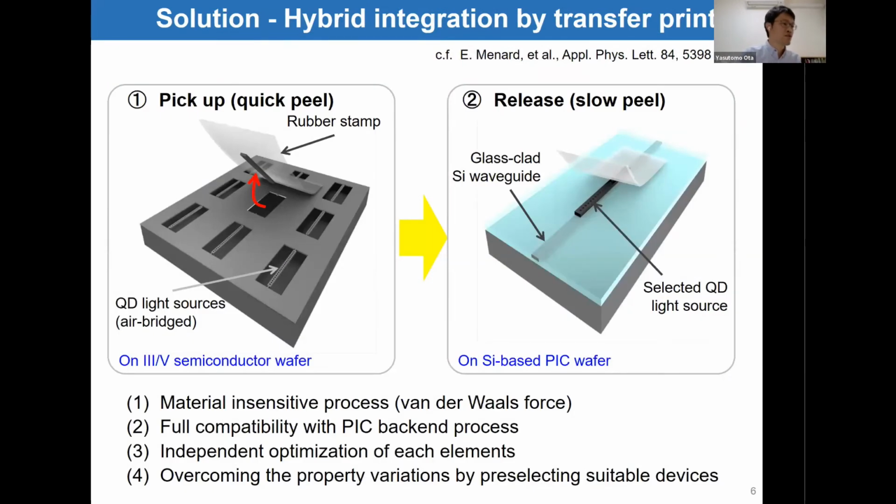So here, I'd like to introduce a new and powerful approach for hybrid integration, which is transfer printing. And the overview of transfer printing is summarized here. For transfer printing, first, you prepare your photonic device in the form of an air bridge. In our case, we prepare quantum light sources based on nanobeam photonic crystal cavities. Then you pick up a structure using a rubber stamp. You attach a transparent rubber on the structure and quickly peel off the stamp. Then you can pick up one of them. For assembly, you bring the lifted structure above a photonic circuit, then simply attach it on the circuit.